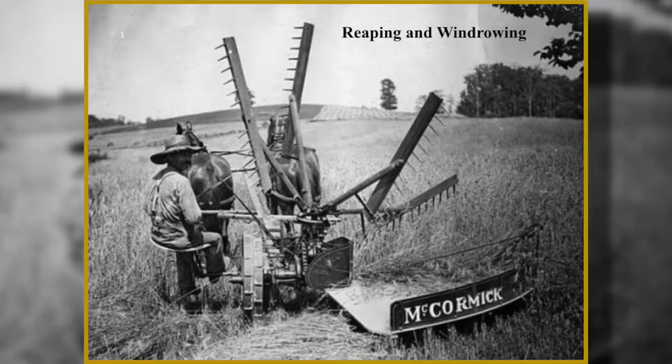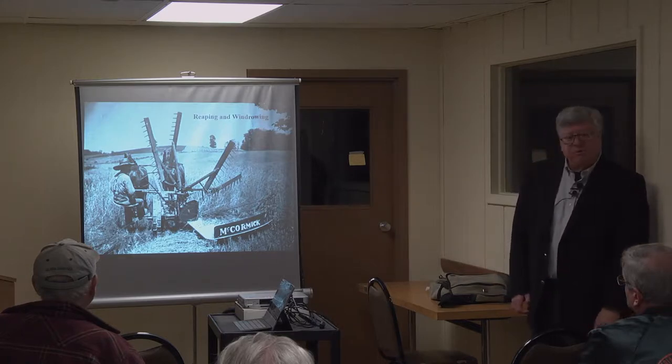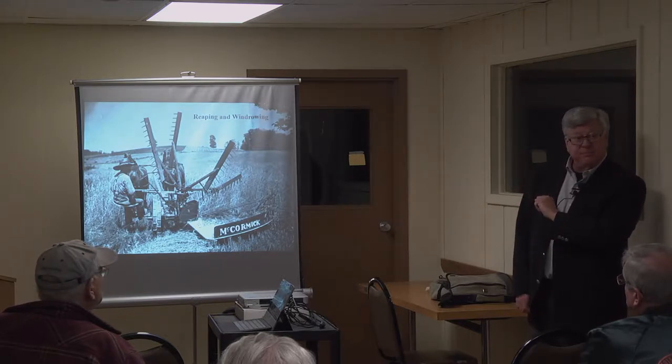The windmill got turned into these hay rakes, still did the same thing, but it now dumped it all out in a nice windrow. So notice you've got one man instead of two men, but notice it took a little more power to pull this thing. So instead of one horse, they were up to two horses.